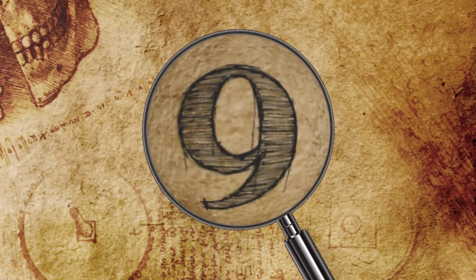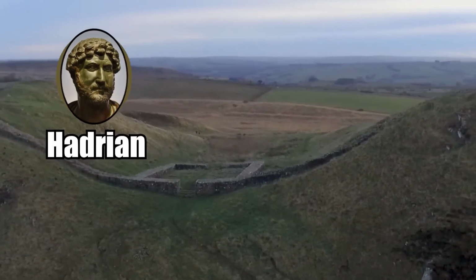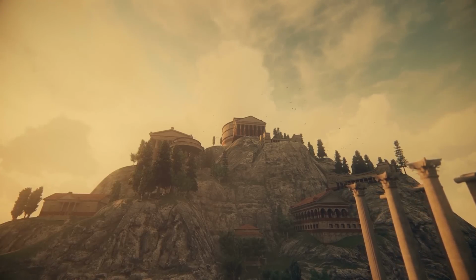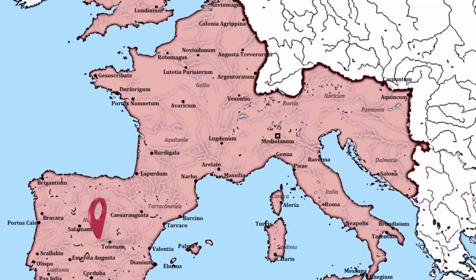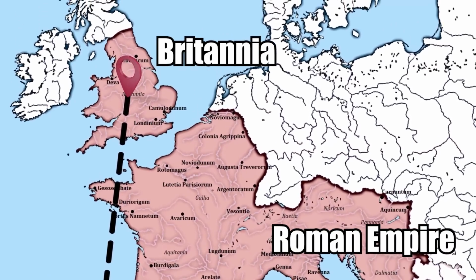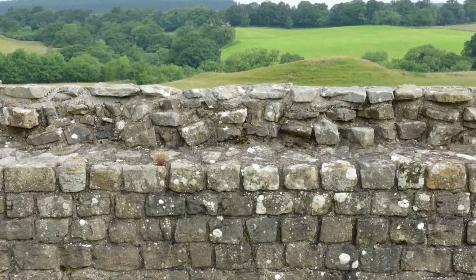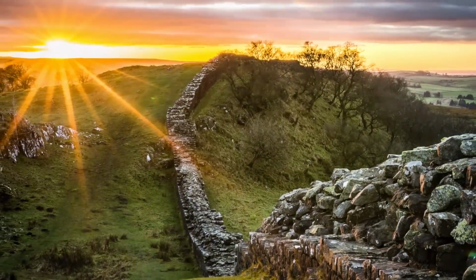Number 9. Hadrian's Wall. Hadrian's Wall was commissioned by Roman Emperor Hadrian 1,900 years ago. The emperor was born in Spain and had the privilege of coming into power when Rome was at her mightiest. He traveled all the way to the edge of the Roman Empire to Britannia, which is now modern Britain, and there, in the hills of what would one day be England, he decided to build a fairly useless military fortification, something that would be more symbolic than practical.